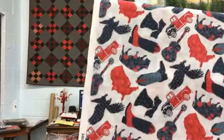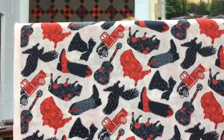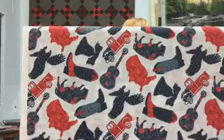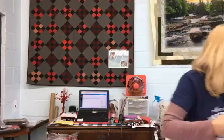All right, this one is titled American Toss. Some of those same elements, but then you've got the guitars, the outline of the U.S., the boots again, with the pickup trucks. I say it's a Ford, but that's just me. You know, we all love what we love. That one is beautiful, too.